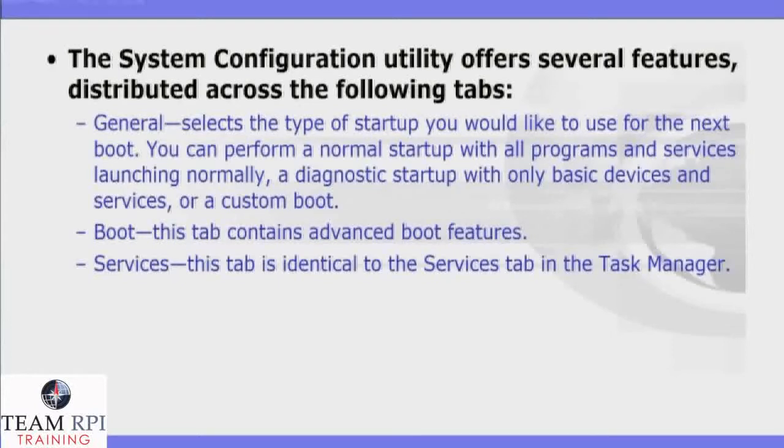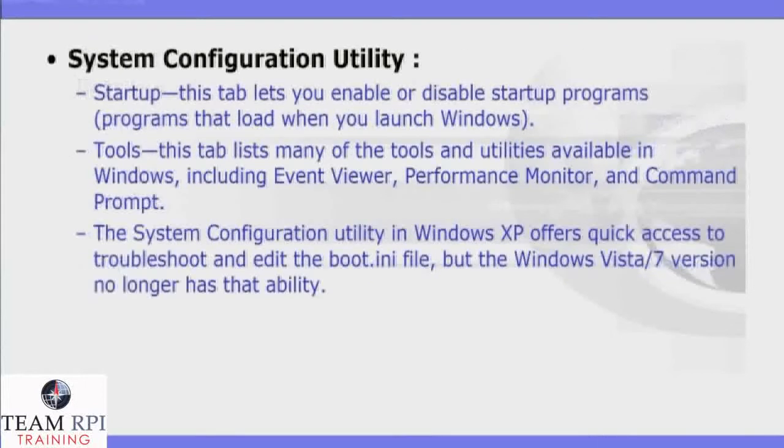The System Configuration utility offers several features distributed across the following tabs. General, which selects the type of startup you would like to use for the next boot. Boot, this tab contains some advanced boot features. And Services, this tab is identical to the Services tab in the Task Manager. Startup, this tab lets you enable or disable startup programs. Tools, this tab lists many of the tools and utilities available in Windows, including the Event Viewer, Performance Monitor, and Command Prompt.